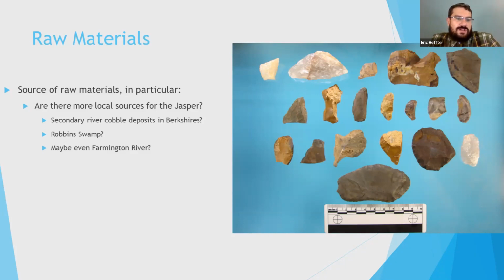And so what we're wondering is if there might be more local sources for this jasper. It could be that there's river cobble deposits in the Berkshires nearby Robin Swamp, maybe even in the Farmington River itself. And it would be really interesting to see if, number one, we can find these local sources of jasper, and number two, see how it actually compares to what we have at Brian Jones. I have no doubt in my mind that a lot of this jasper is in fact from Pennsylvania, if not most of it. But if we could confirm that we also have more local sources, it would be interesting and valuable to see that we can actually tell the difference between the two.